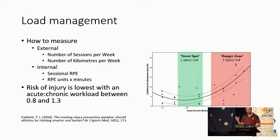And when we look at that internal sessional RPE training load metric, this is where this data really starts to come out and become interesting. You can see on the graph there, going from left to right, we have a sweet spot where that acute to chronic workload is between 0.8 and 1.3. What that really means is that your most recent week of training isn't way less than your average of the last couple of weeks and isn't way more.